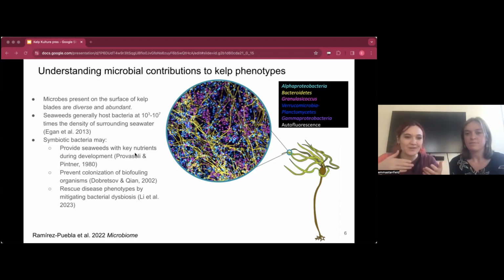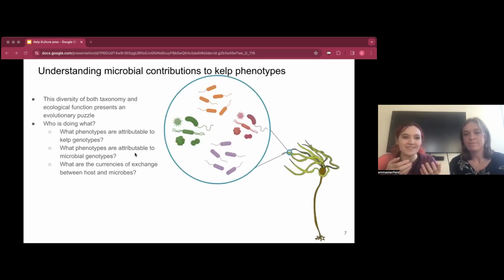It's likely to be a large influence on kelp health, but the mechanisms of those interactions are still really poorly understood. Part of that is because of the taxonomic diversity and ecological diversity of the microbes that are present. We have very different microbes with very different genotypes, and we come up with the question of who is doing what. We know there are certain kelp phenotypes we're interested in, but it's not clear yet whether we can distinguish the phenotypes that are attributable to kelp versus those that are attributable to microbes. And it's not generally clear what exactly the currencies of exchange are that pass between hosts and microbes.